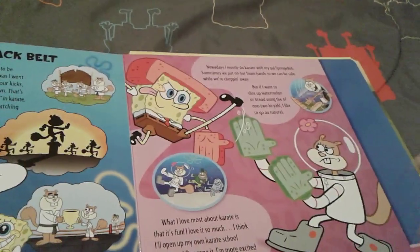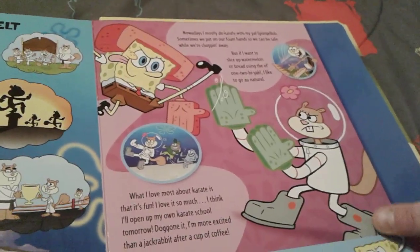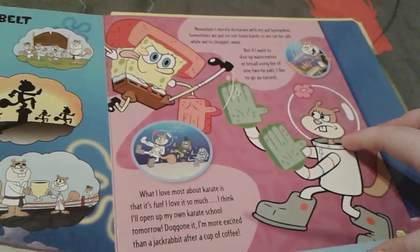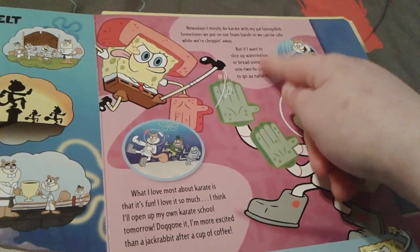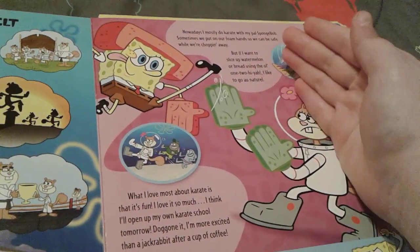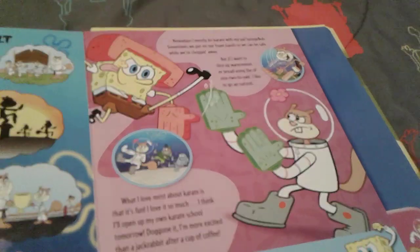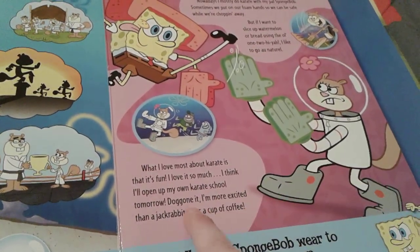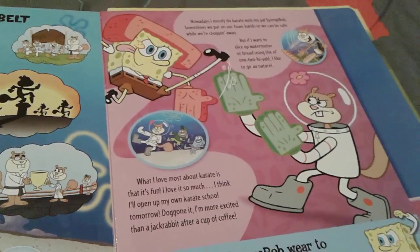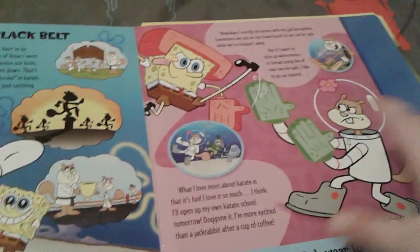And nowadays, under the sea in Bikini Bottom with her good buddy SpongeBob, she and SpongeBob do lots of karate together. And sometimes Sandy likes to use her karate to cut up some food, like watermelon or bread or something like that. That's actually really, really good and helpful. And apparently Sandy loves karate so much that she almost wants to open up her own karate school. That's actually a pretty good idea. I think Sandy would be a good sensei.